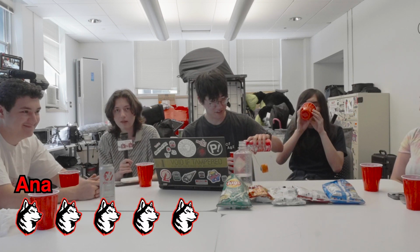I still don't like Lay's potato chips that much, and this sour cream and onion flavor was a little weak, so I'll give this one 2.5. Sour cream and onion is my favorite flavor. This one wasn't too flavorful, but still 5 out of 5.